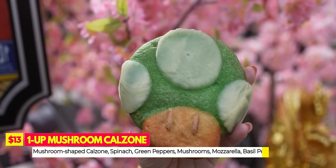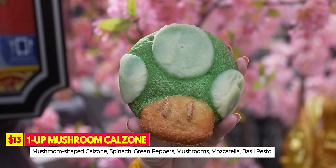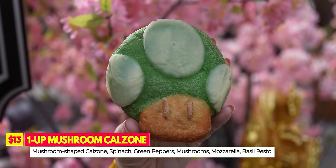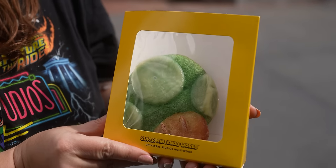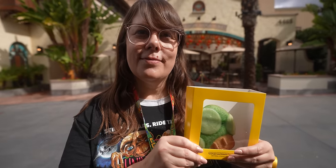And I'm gonna try the 1UP Mushroom Calzone. And this is a mushroom-shaped calzone filled with spinach, green peppers, mushrooms, mozzarella cheese, and a basil pesto. And I just gotta say, I love the packaging. They didn't have to do this, but they did. And you turn it around and it's a question mark block. Not just any question mark box. That one has the 1UP in it.